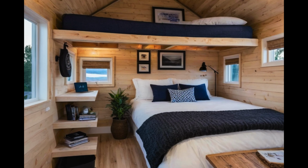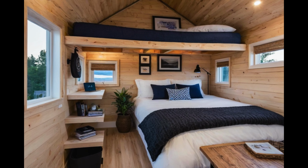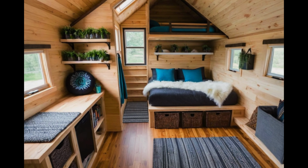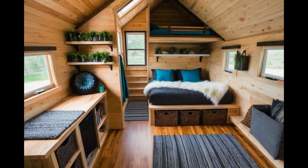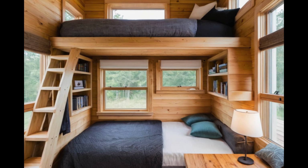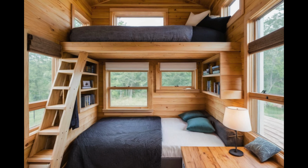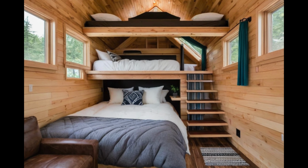Now imagine a clever layout that accommodates more than one bed, transforming your bedroom into a versatile retreat. Think of a beautifully crafted loft bed, nestled high above, with a sturdy wooden ladder leading up to it. This elevated sleeping nook, adorned with plush pillows and a cozy throw, becomes a private hideaway, perfect for restful nights under the stars peeking through a skylight.